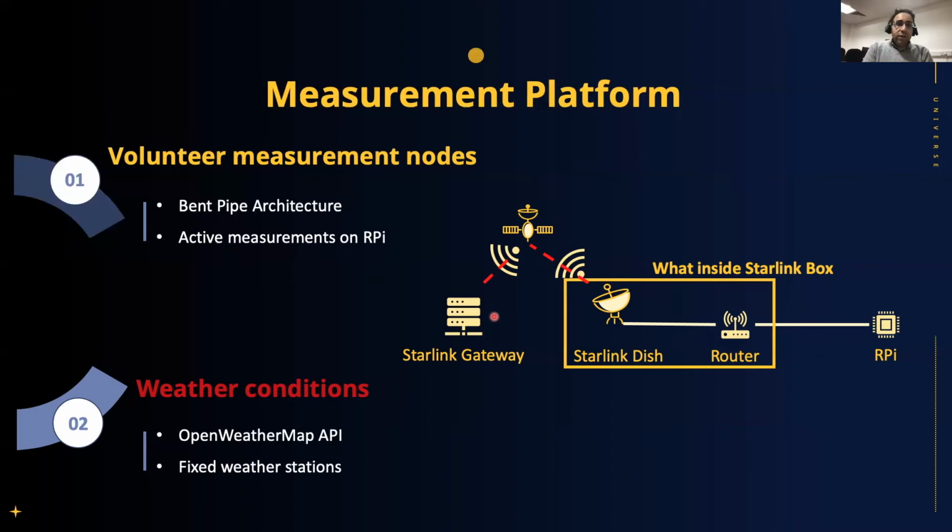We use this weather measurement data to correlate the performance to the weather condition, and use that as an input for the emulator to make it more realistic in estimating the effect of the weather, for example, on the performance.